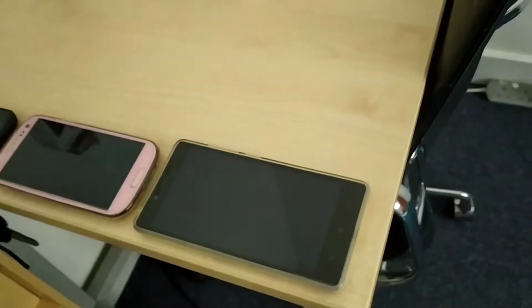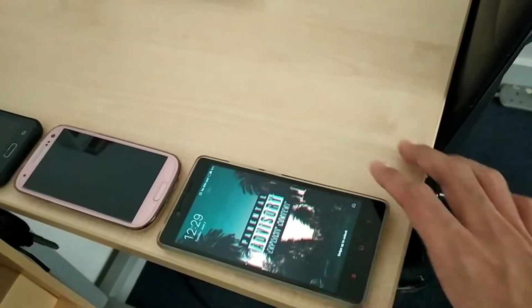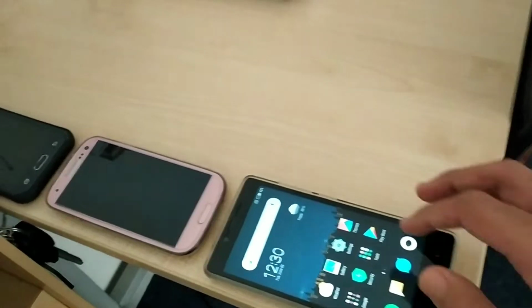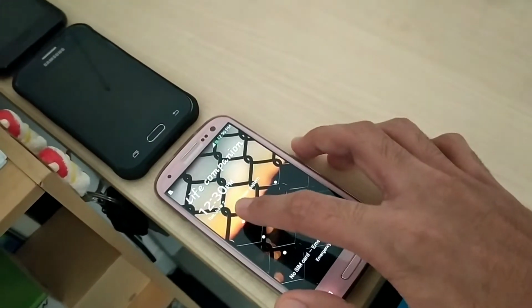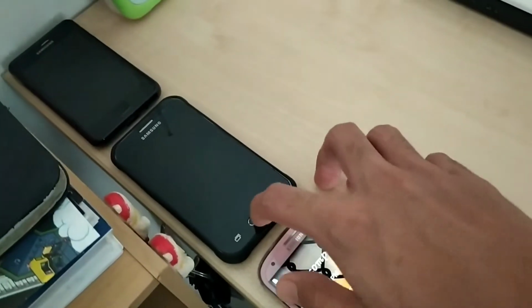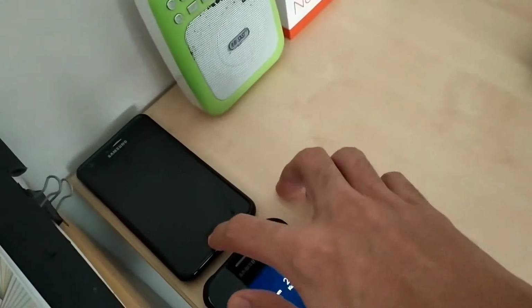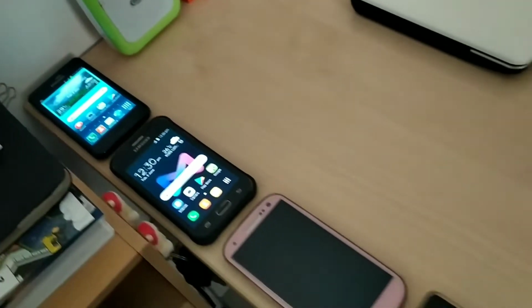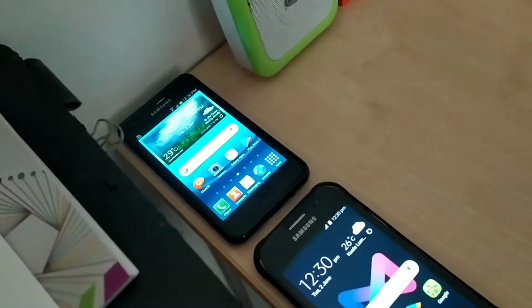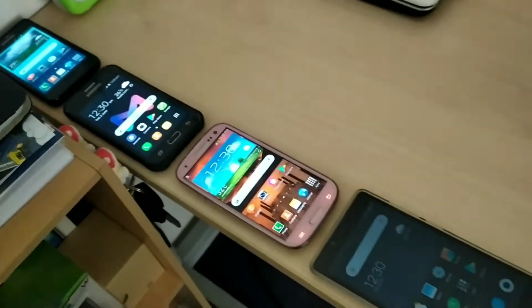This is my Redmi Note 1, still working. My Galaxy S3, my Samsung Galaxy S, Galaxy S2, my one also.